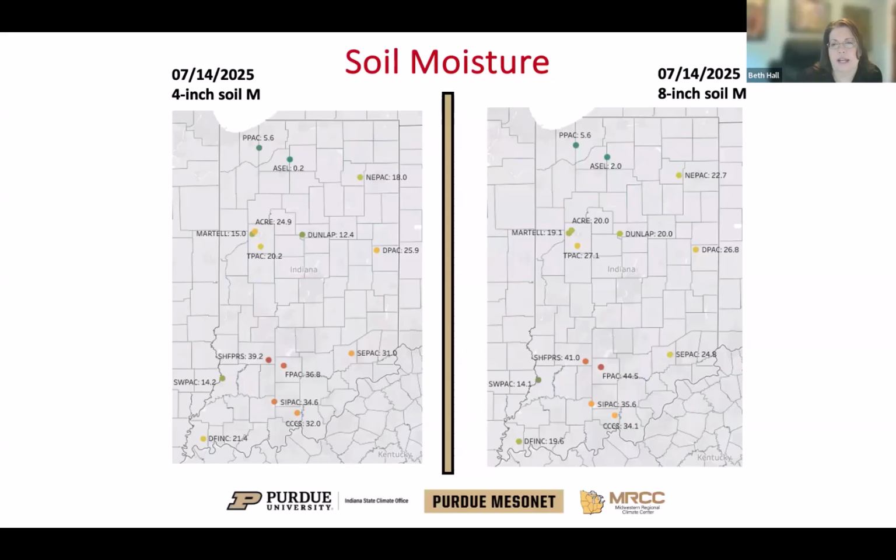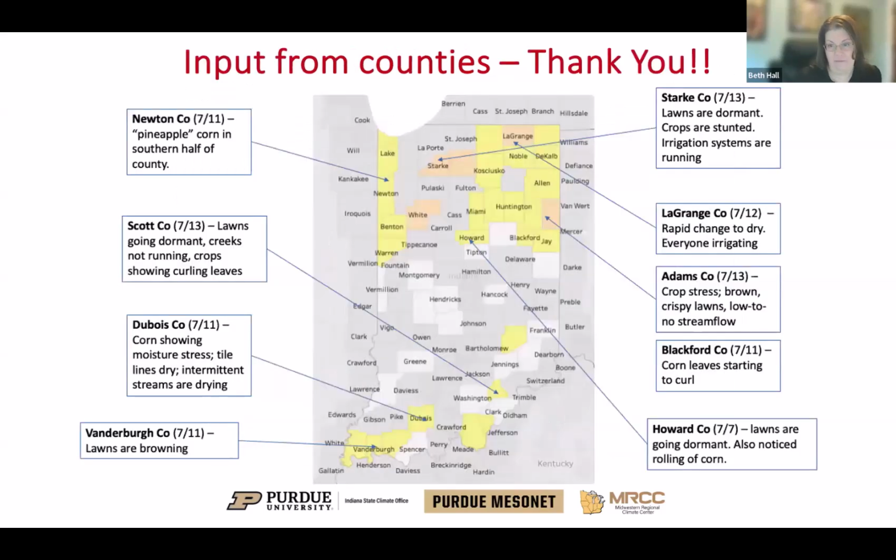For most of the locations, we say we're at wilting point when the percentage hits 15%. So we're not quite there at the 4-inch and 8-inch level. But I wouldn't be surprised, if we don't see rain for the next 1 to 2 weeks, that we will hit wilting point and things will get more serious. However, when I show you the forecast, I think we should be safe.